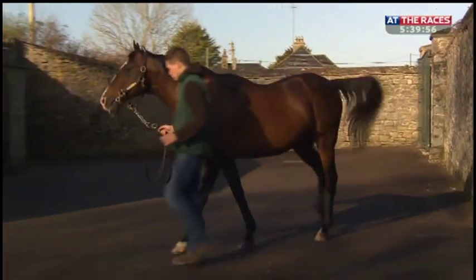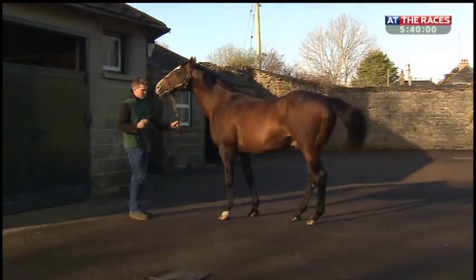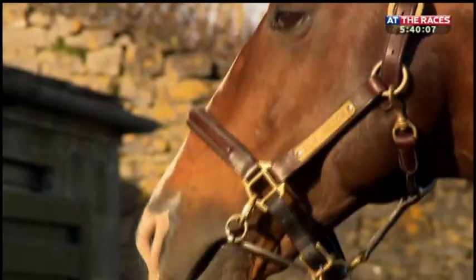And his first crop are now 3-year-olds, so we're really looking forward to that. They'll turn up in the Derby sales this year, and you can expect to see them turning up in the early 4-year-old races next year, and we're very enthusiastic about his prospects.